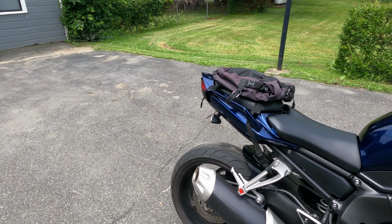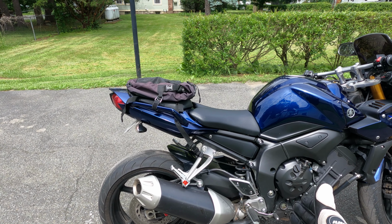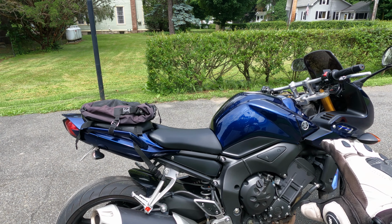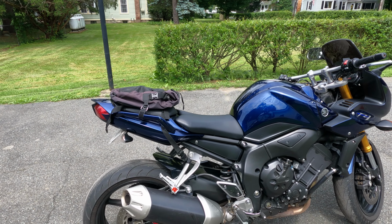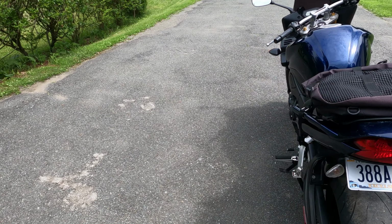The only thing that really takes away from this bike is the Gen 1 had a beautiful, very large titanium exhaust. It looked great, it sounded great, it was subtle so you could still hear the beauty of the inline 4. This one is a much louder exhaust. I think it takes away from the overall sound of the bike, but what can you do? It is what it is.